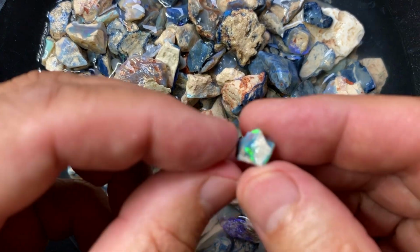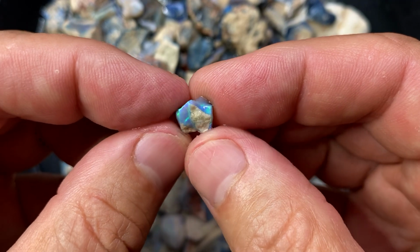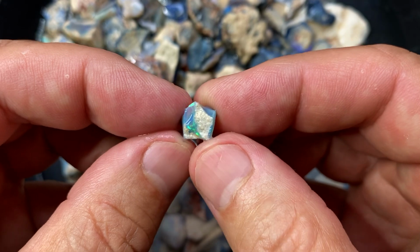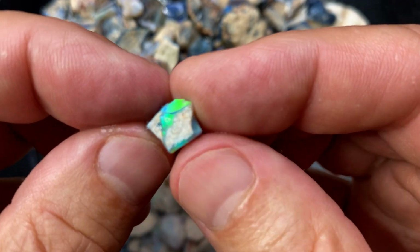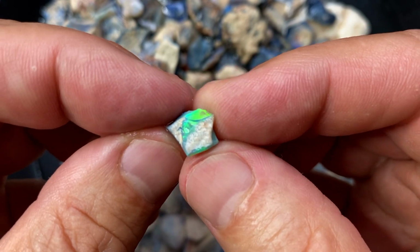Another one, a little one, but look at the brightness there. You wouldn't think that'd be in 15 ounces of lightning rich, because this might make something, and it's black in there, so we keep that. Okay, that's just a little rock.